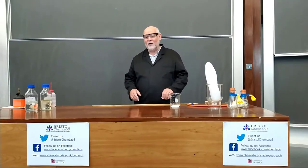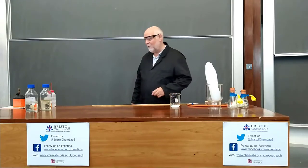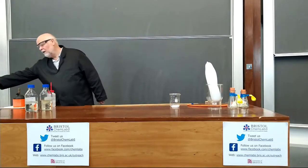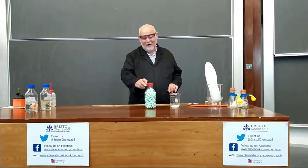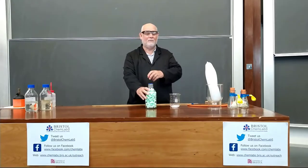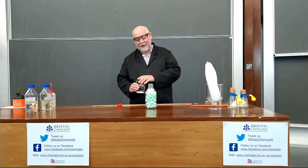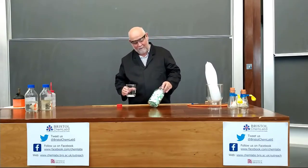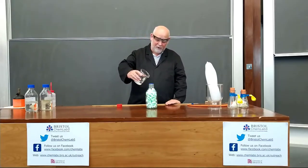If you want to know how much polystyrene is in polystyrene foam, we can do a measured experiment. We can do a quantitative experiment. Here I have a liter of polystyrene packing pieces. They just happen to be coloured green. Let's see how much polystyrene is actually in a liter of polystyrene foam. I'll use the same liquid as before.